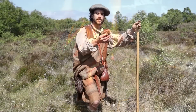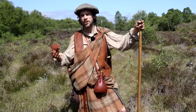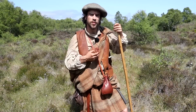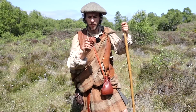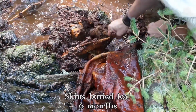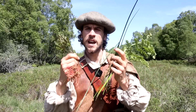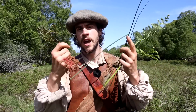This high acid environment also means that a peat bog can be used as a sort of natural pickle jar, and people used to tan animal skins within the bog as well as store food, and sometimes bog butter has been pulled up that's thousands of years old. So it's an incredibly effective food storage method. Now I've got a past video discussing bog skin tanning, so go check that out if you haven't seen it already. So there we go. There's 5 plants that I reckon your average 17th century Highlander would have known and used on a daily basis.